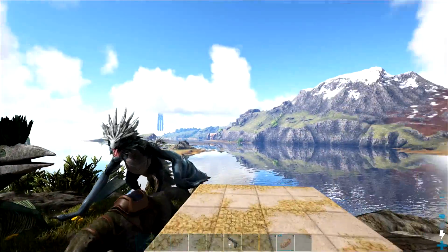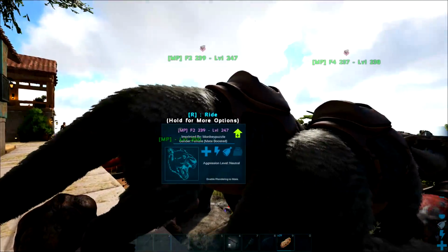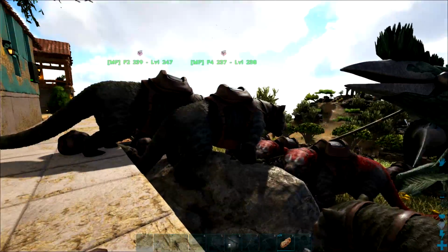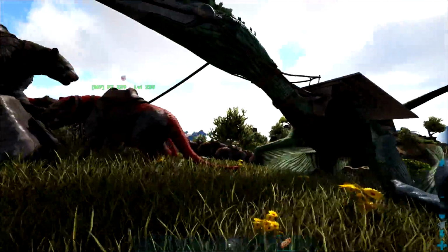And then these are some of the females I got from it, and they're all green. So we got an F2, an F4, and an F4. But I did start to get some mutations in these and some higher level stats.